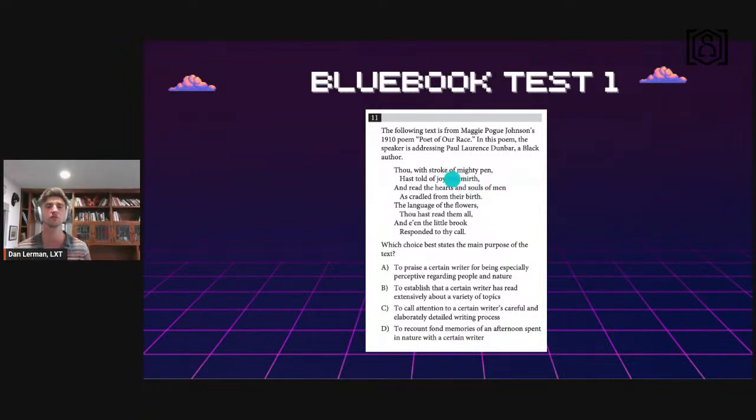But if I use the tool of defining, I know it's got to be positive, right? It's right next to joy. So I don't know, happiness, laughter. And I'm envisioning Maggie Pogue Johnson maybe bowing down, praising, giving the thumbs up to Paul, saying, in your writing, you've written about happy things, man. And read the hearts and souls of men as cradled from their birth. Now she's praising him again for Paul looking into the hearts of men and babies as cradled from their birth.